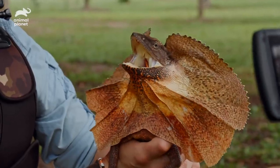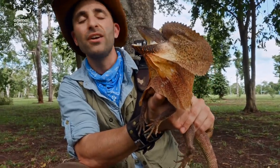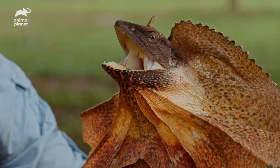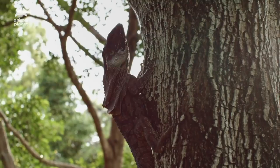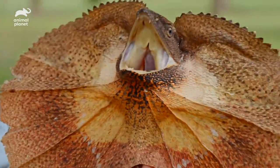When I was a kid, one of my friends bought me a toy frilled lizard, and I adored this little rubber lizard. I mean, it went everywhere with me, and I said to myself, one day, if I ever make it to Australia and have the chance to catch one of these lizards, I will be so incredibly thankful. And it was a challenge. As you guys could see, they're very smart, very perceptive when it comes to their environment.